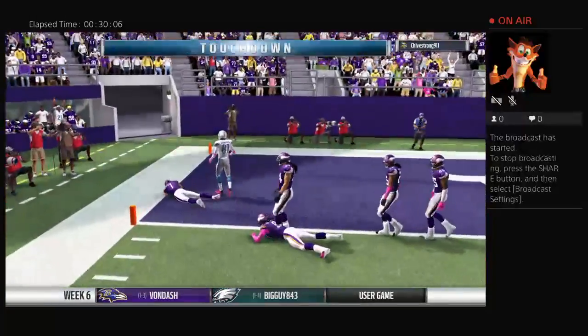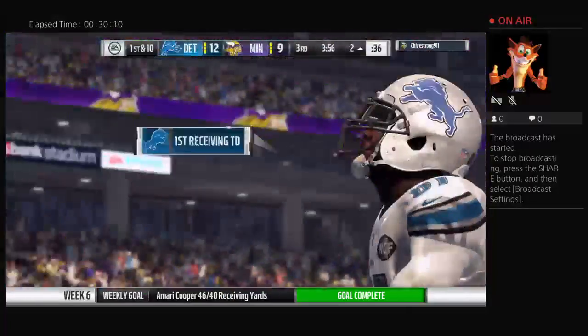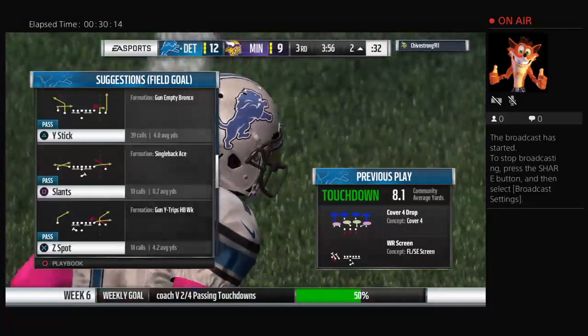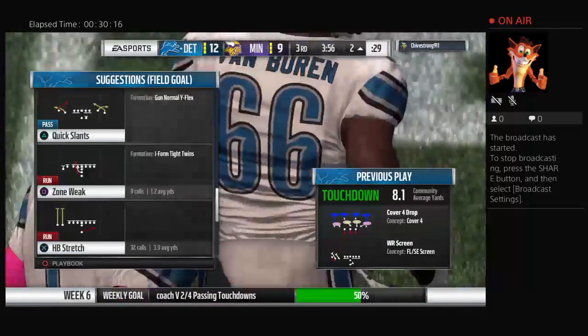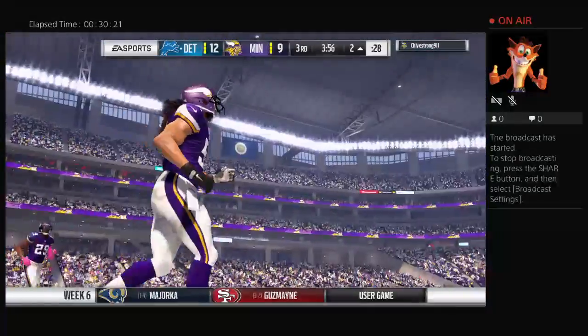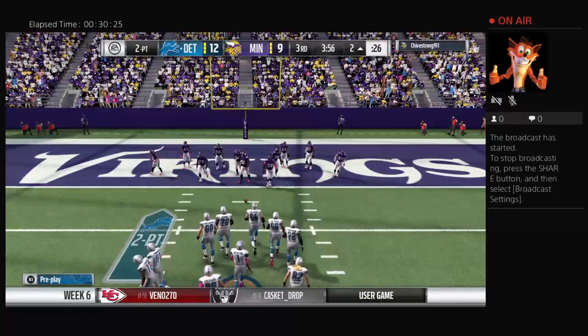And he'll get into the end zone. Touchdown, Detroit. Amari Cooper, his 4th touchdown on the year. And the Lions are going to jump back in front. As a former DB, you might not like to see that, but from a wide receiver's perspective, those are the plays they dream of. Correct on both counts, all right?